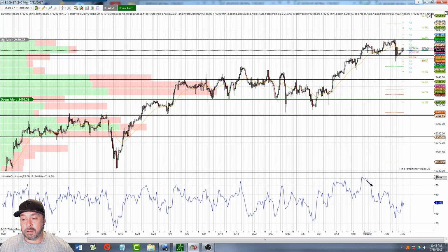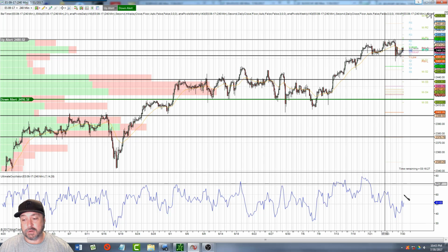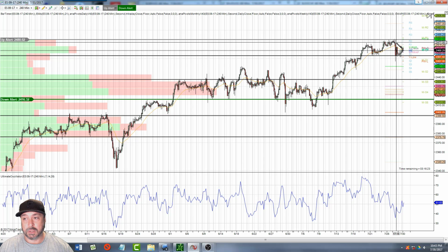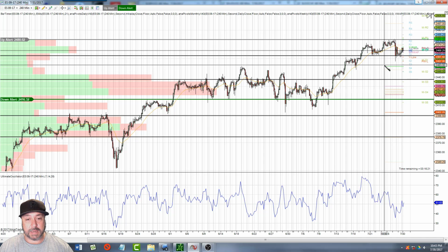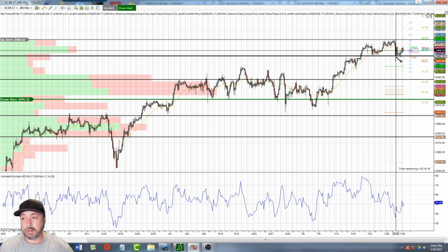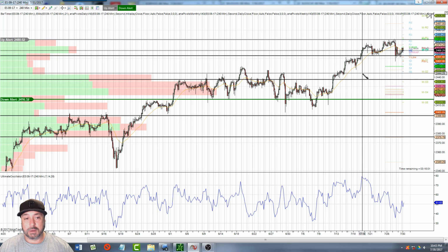One thing I'm keying in on here is we're getting a bearish divergence on the oscillator, and that tends to pull on the price for a correction. We're going to keep an eye on that. If we do correct, I'd look to see that this 2463 area, give or take, if that fails, there's not a lot of volume, as you can see over here, so we'd probably be looking for support.